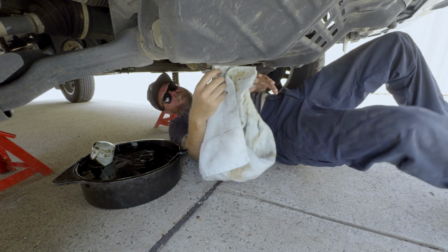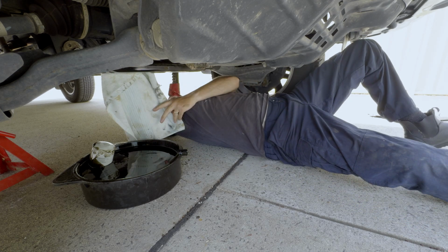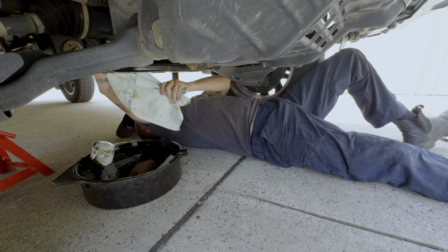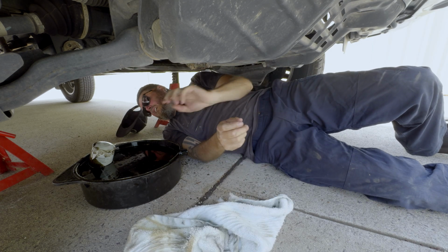Got the oil filter. Make sure you clean up where the oil filter is going to go back on. You don't want to leave any O-ring, probably from the old oil filter, on there, otherwise you'll end up leaking, pissing out oil everywhere. That's good to go. Let's grab the other oil filter.